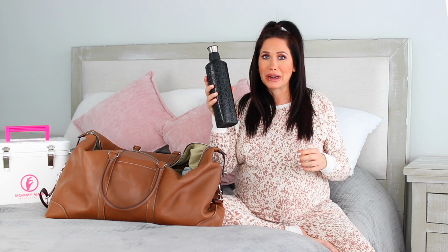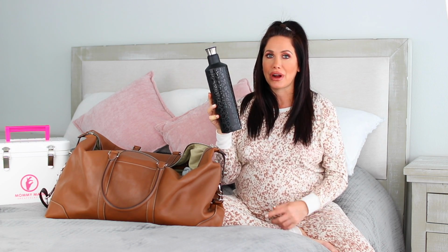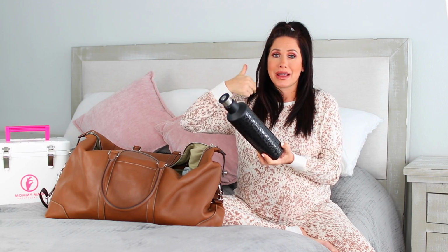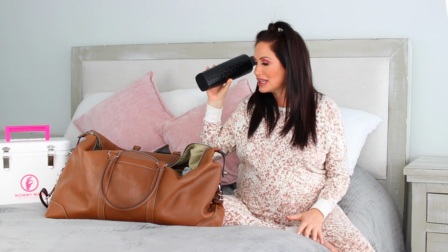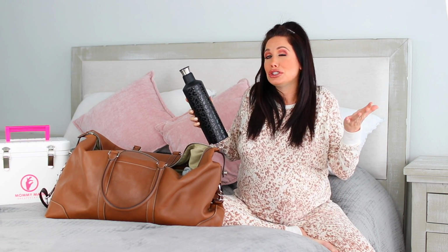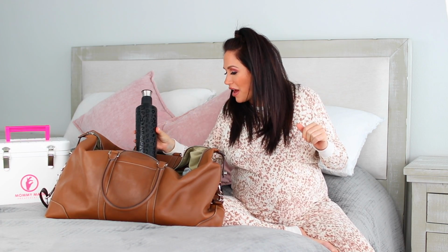And it's super nice and really well made, and it keeps your drinks cold for over 24 hours. So again, you can use this for wine, vodka, whatever you want to keep cold. So I am actually bringing this in my hospital bag because I think it'll be nice to have some of my own. I don't know what will be in here. Alcohol, juice, lemon water, just will depend on my mood. We'll see how that goes.